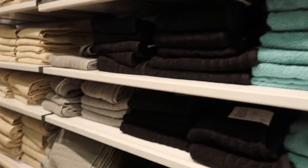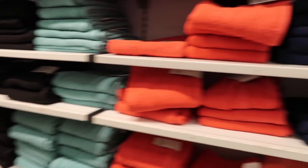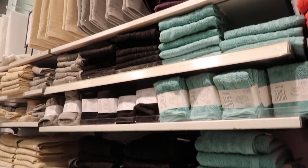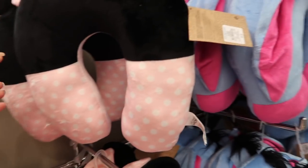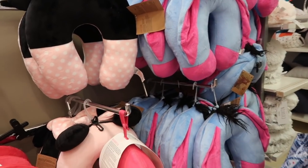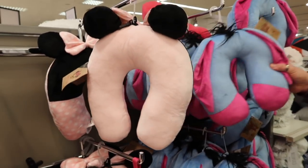I'm going to pick up some towels for uni whilst we're here. It's quite a nice colour selection, actually. Holly's opted for grey. Do you think they will be dark enough? She wanted dark grey. These ones are nice, aren't they? It's a teal one as well. How much are those? Oh, I don't know. Oh, there's a price here. £6. Oh, a really good price actually. I love my Mickey Mouse one.